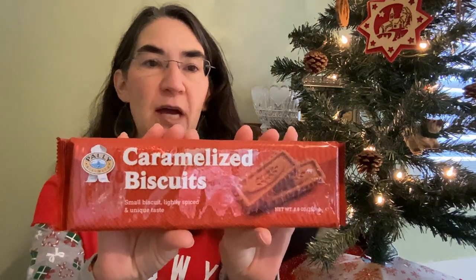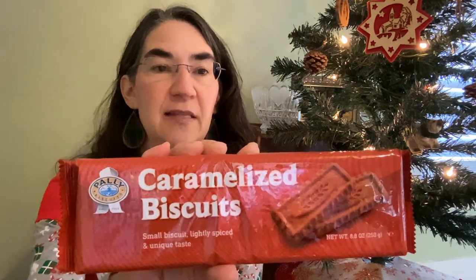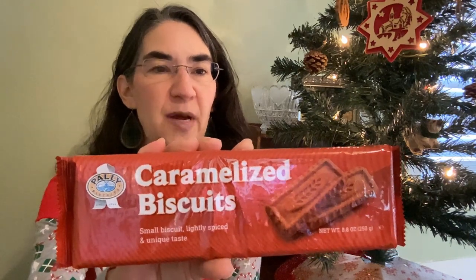Now, Nani's been talking about these forever, and these are the caramelized biscuits, and they're just these little cookies. Isn't that shortbread? Small biscuit, lightly spiced and unique taste. It says Pally, P-A-L-L-Y, biscuits. Now, the interesting thing about these is I was reading the ingredients. I was trying to decide, do I want to try these or not? Because I wasn't sure this was my kind of thing. But I started reading the ingredients.